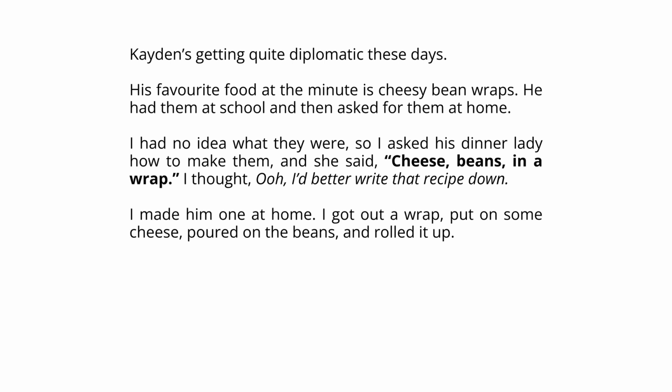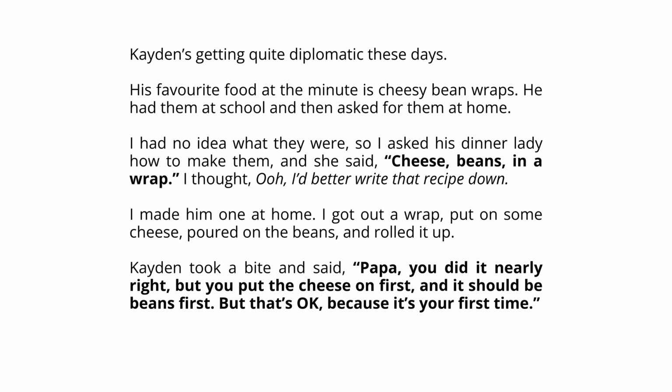I got out a wrap, put some cheese on it, poured on the beans and rolled it up. Kayden took a bite and said, "Papa, you did it nearly right, but you put the cheese on first and it should be the beans first. But that's okay because it's your first time." He's so diplomatic. Now let's try and translate that into Spanish.